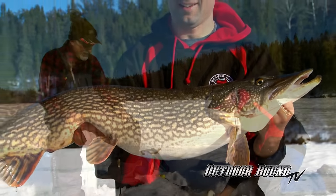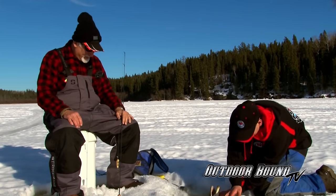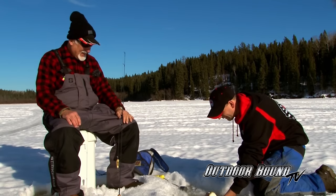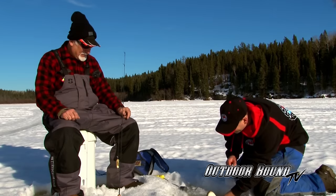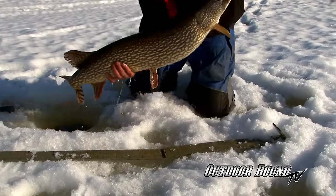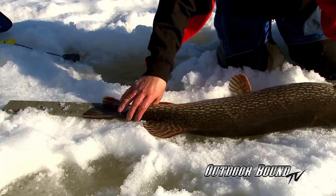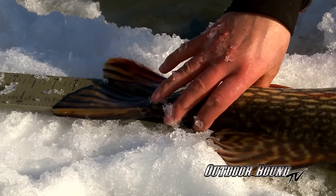We get here, we drop down, we start picking up fish. I had one on in the hole the first time, within 30 seconds, I had a big fish on for just a second or so. And then we've been picking through them. I caught two northerns, and Tim's got a couple of walleyes, and Brian, our outfitter, he's caught a fish or two, and Mike's got a nice walleye. So, I mean, what else can you ask for? It's fantastic.